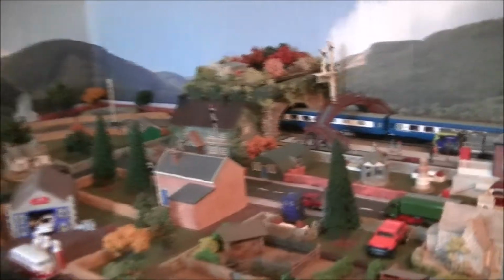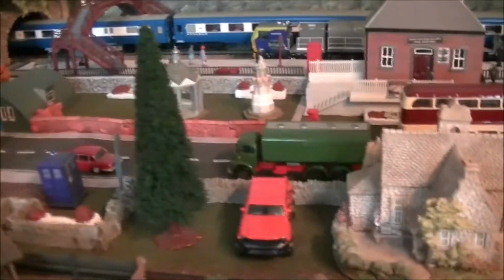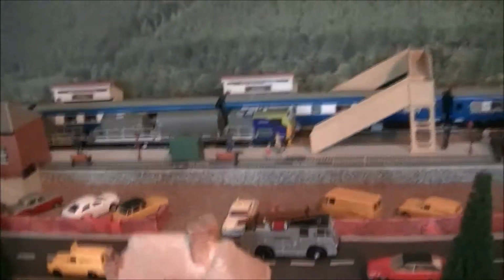We have got a few other additions. My grandson decides he wants to put one of his Super 4 trucks on the layout. But who can you argue with a 3-year-old? I got a new fire engine. That's from Corgi.